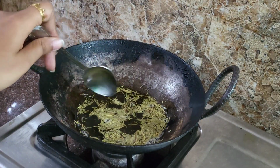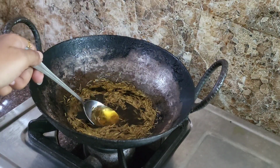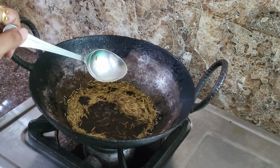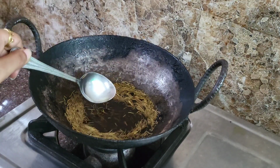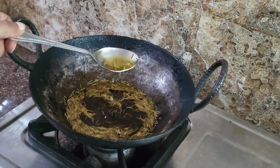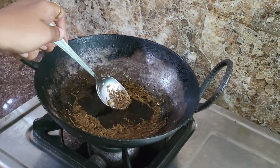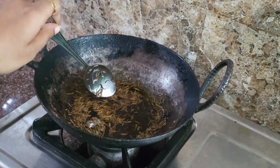Coconut oil is packed with fatty acids, and rosemary has antibacterial properties that can improve hair health. Here you can see what it's supposed to look like, and this is how it looks 30 minutes later. You can see the color has changed and the rosemary leaves have properly infused.